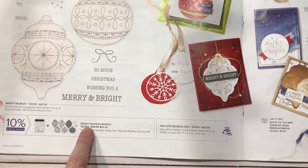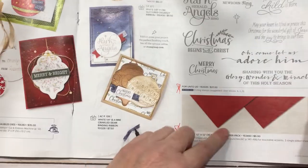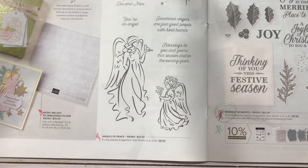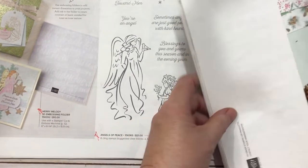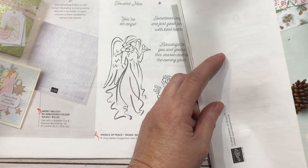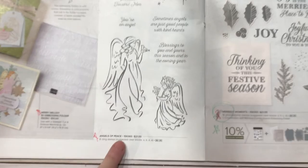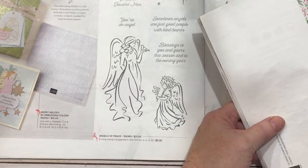Bright Baubles bundle is gone. Our Red Velvet and Four Unto Us is gone. We're losing the Merry Melody folder, pretty sure. Let me double check that one. Page 42. No, that one is carrying over. The Merry Melody folder is carrying over, but we are losing Angels of Peace.